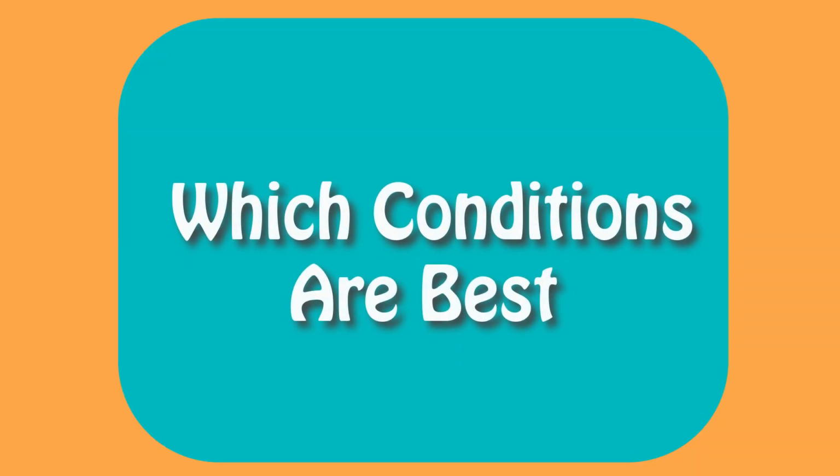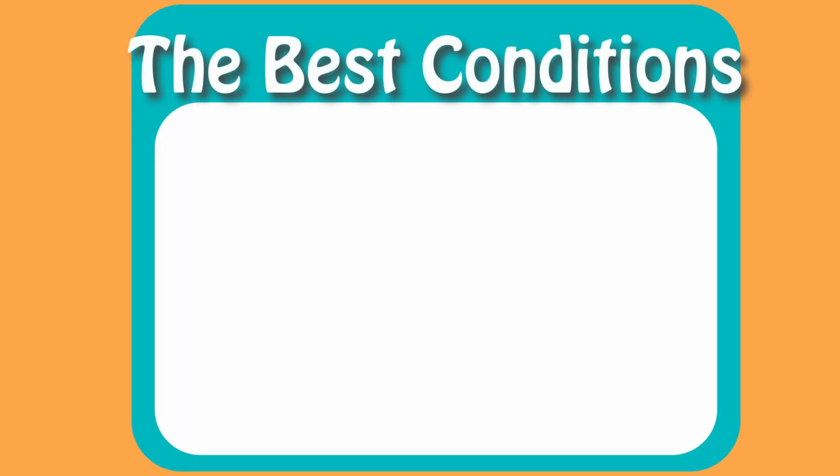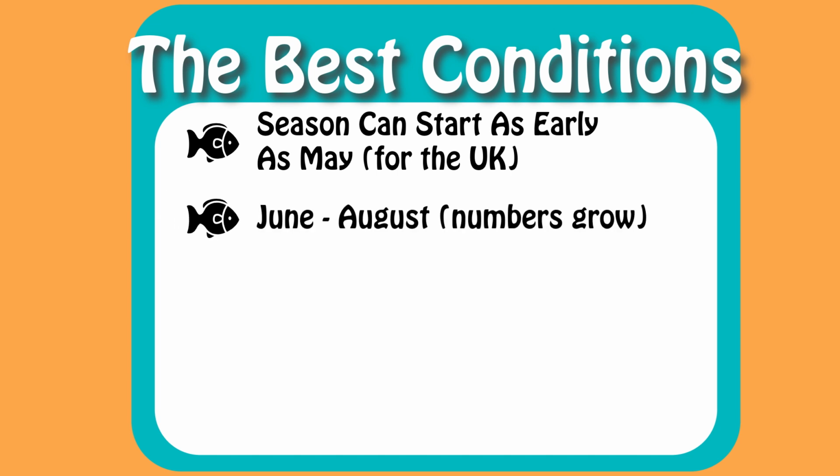So what would be ideal conditions for pollock? The season for pollock can start as early as May, when they usually return from spawning, though due to gradual temperature changes they can sometimes now return as late as June. Their numbers will gradually increase throughout the summer months.